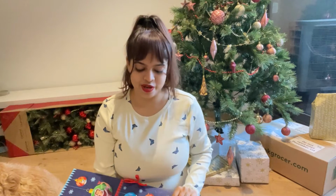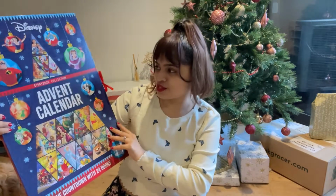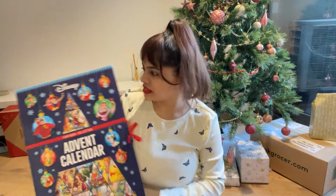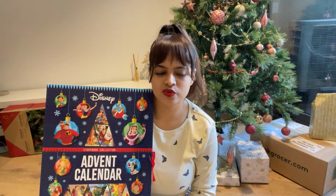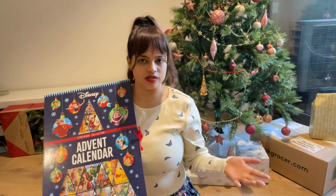Hi guys, today we are going to be looking at this advent calendar. This has 24 storybooks in it. There were 3 versions in Costco. One was Frozen, one was Disney Princesses, and one was this Disney as a whole. I thought Frozen would be like 24 Frozen stories, 24 Princesses stories, still not exactly my cup of tea, even though this calendar isn't for me.